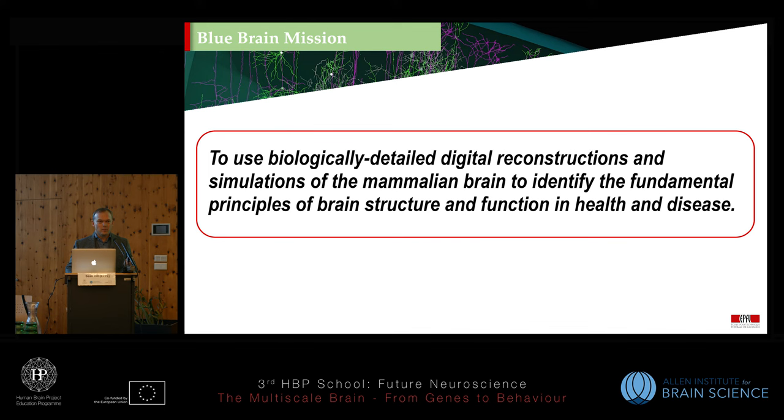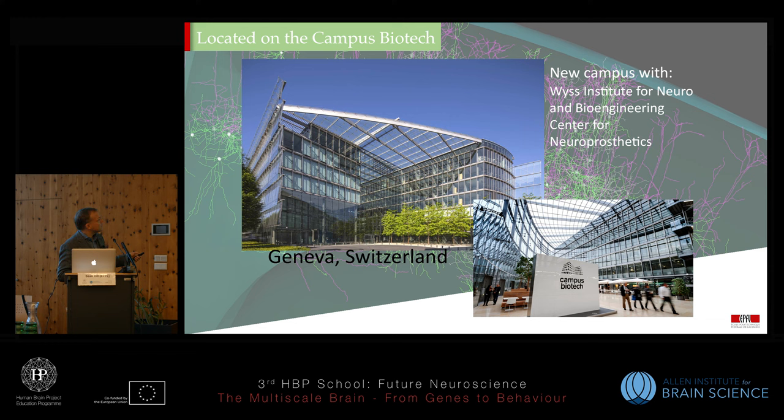This is a picture of the Campus Biotech. You can see this is a very modern building. It actually is the former campus of Merck Serono, a pharmaceutical company. So it's a bit unusual to be an academic project inside such an amazing building. But there's actually a great collection of other organizations on this campus: the Swiss Institute for Neuro and Bioengineering, the Swiss Institute of Bioinformatics, the Center for Neuroprosthetics. So it's really building into a very rich environment. And we're happy to be there.